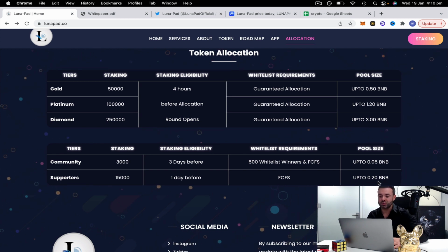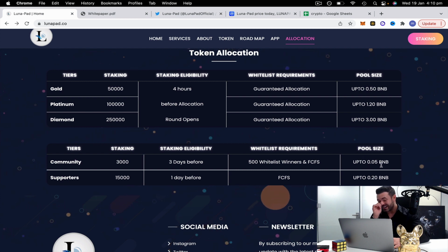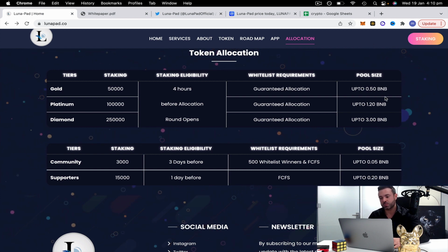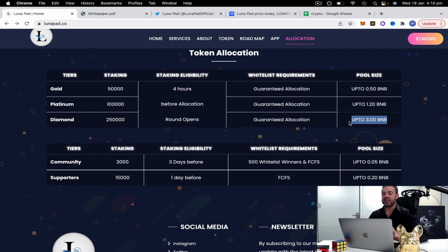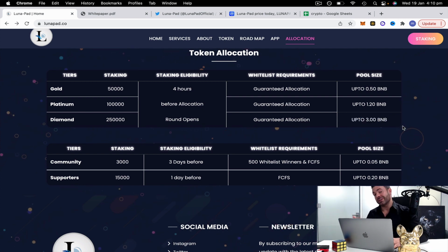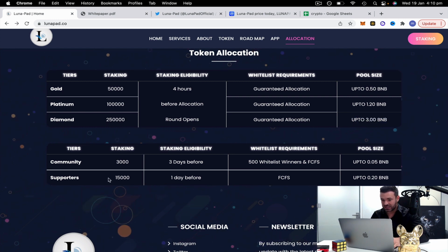Pool size up to 0.2 BNB, what you're able to put in, up to 0.05, which is not a whole lot. And then here 0.5, 1.2. 3 BNB is awesome, that's decent. I think BNB is sitting at like 400 something dollars right now. So let's say $1,300 allocation, but BNB goes back towards the 600. You suddenly have an $1,800 allocation, which is very, very decent. We want to know how much money we need to pay to get into this.